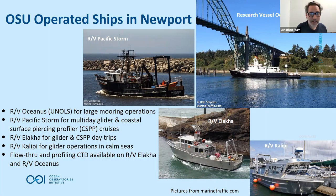On the Oceanus and on the Alaka, we can also do CTDs, which we like to do adjacent to the profilers when we deploy them and associated with each glider deployment.